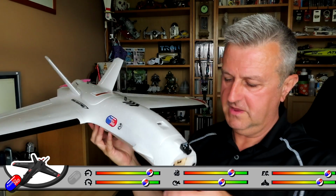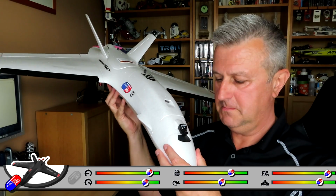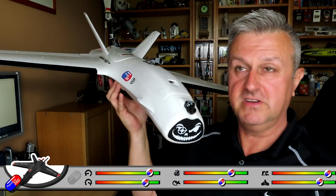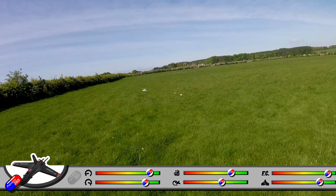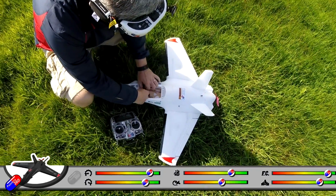In terms of the maneuverability, it can be very maneuverable if you increase the rates, but it's quite a stable plane. So it's not a super duper flippy floppy rolling acrobatic model, but you can easily do nice rolls and loops and things with it as well if you put in the throws.